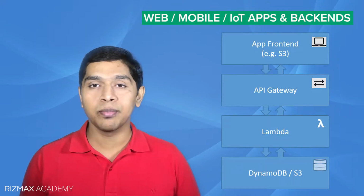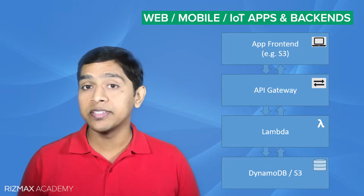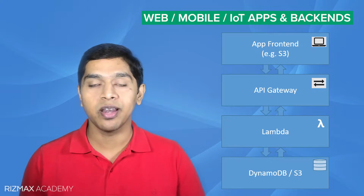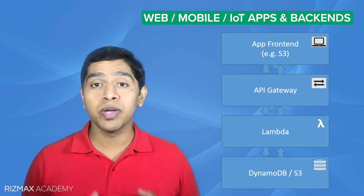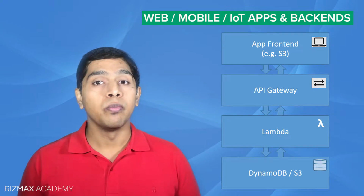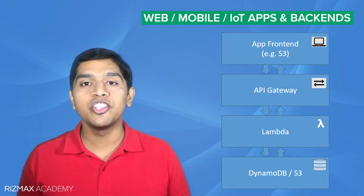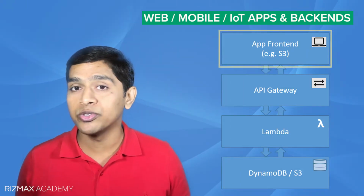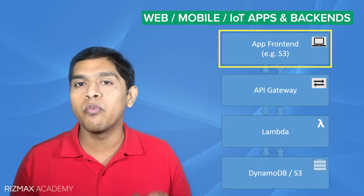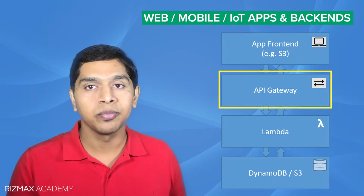Serverless web applications and their backends typically make use of AWS Lambda, API Gateway, DynamoDB, and even S3 or Step Functions as well. End users might interact with your applications through web, mobile smartphones, or even IoT devices. Each incoming request from the end user is typically received by one of the endpoints exposed by API Gateway.